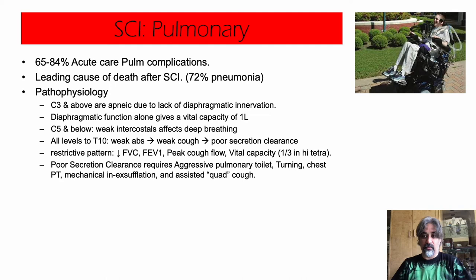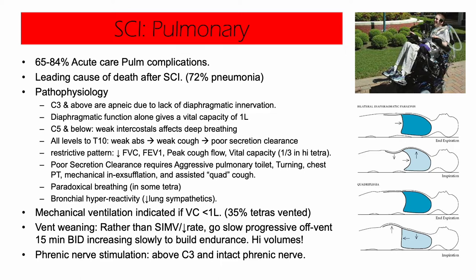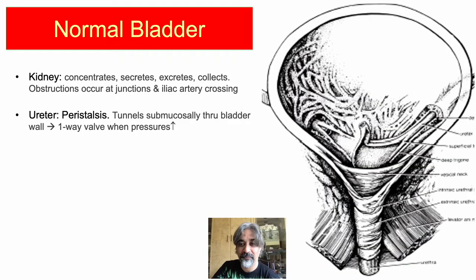Paradoxical breathing may also be seen in tetraplegics. Deep inspiration results in the abdominal wall rising while the chest sinks in due to low tone in chest wall and abdominal musculature and use of diaphragm as the only muscle of inspiration. It gets very interesting and very complicated very quickly, so it's something to review.